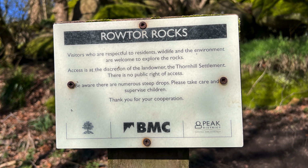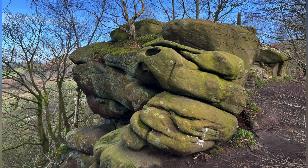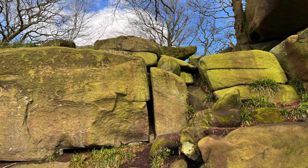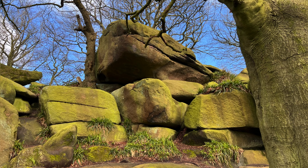We're about to explore the hidden gem, Rowtor Rock. The local vicar that lived in the vicarage just below these rocks had his workmen carve seats, caves, altars for him and his friends to practice their druid pagan ways.